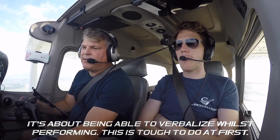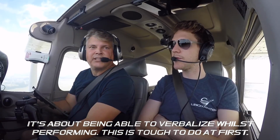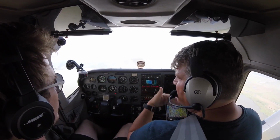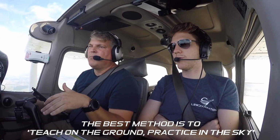So when we think about our power off stall, basically what we're trying to mimic is a landing stall. So we're gonna set our plane up for our landing. We're gonna institute our flaps. Then we're gonna come in, and it's almost as though.